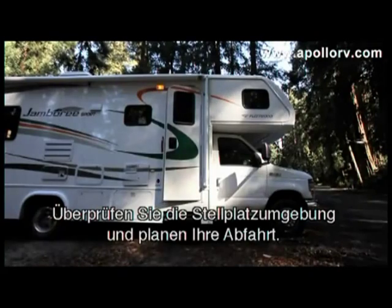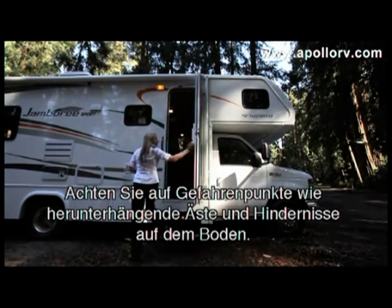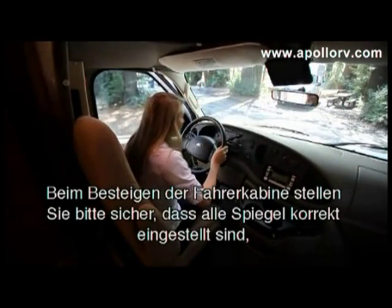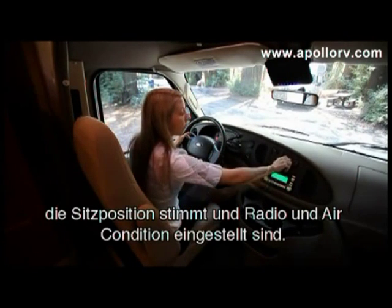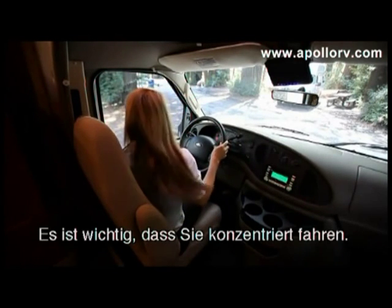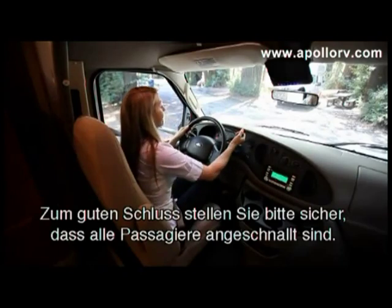Visually scout the area and plan your exit, taking note of any obstacles such as low-lying tree limbs or obstacles on the ground. Returning to the driver's cabin, make sure you've adjusted all the mirrors, your seat position, the stereo, and the air conditioning. It is important that you are not distracted when driving your RV. Finally, make sure that you and all of your passengers are wearing their seatbelts.